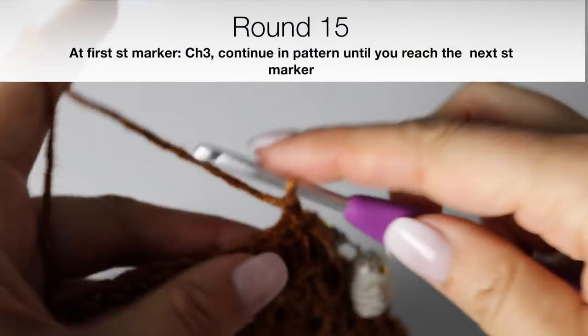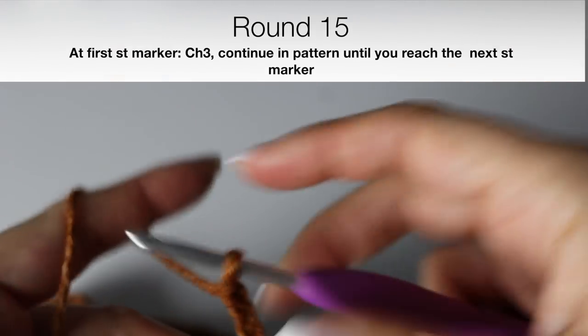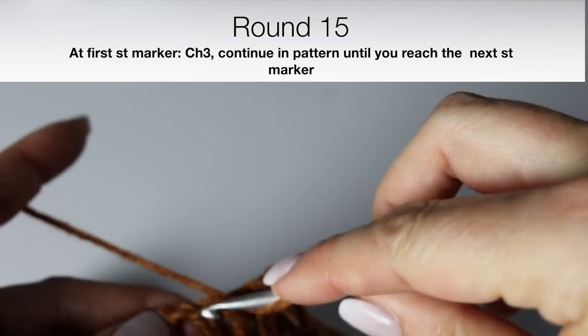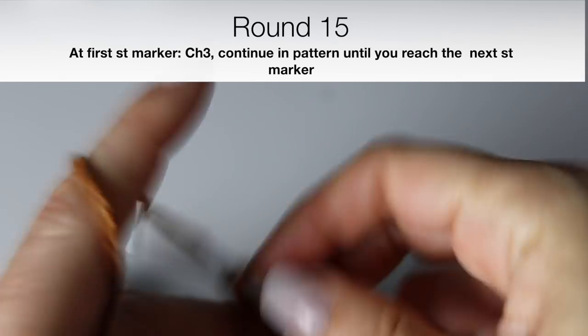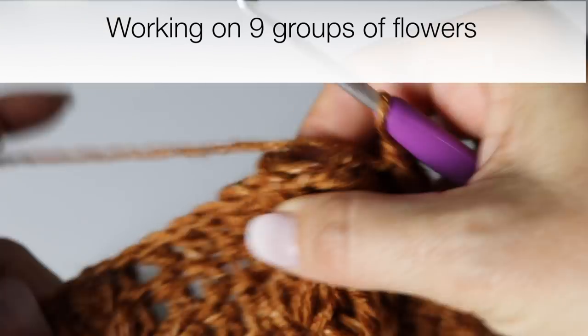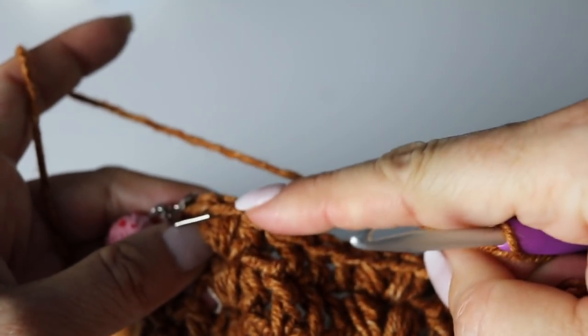So right after your first stitch marker, chain 3 and begin your 15th round, you will be working on 9 flowers. So it is 3 double crochets, your flower, 3 double crochets, working on 9 flowers until you reach your second stitch marker, right there. You are working on the front of your body.